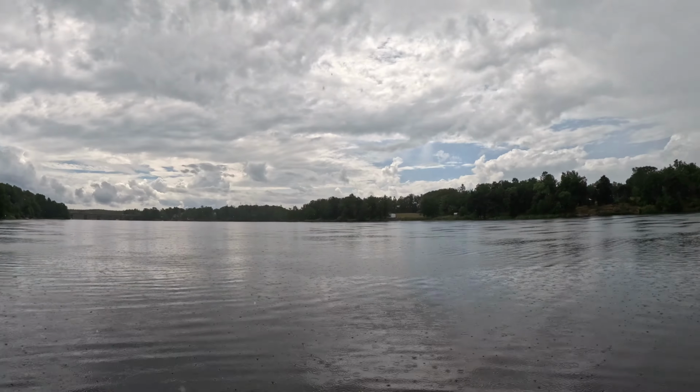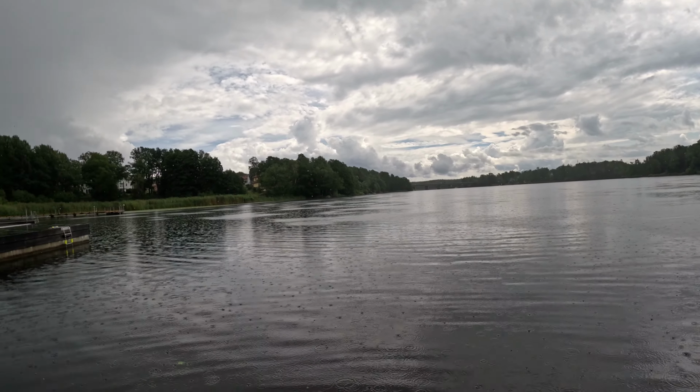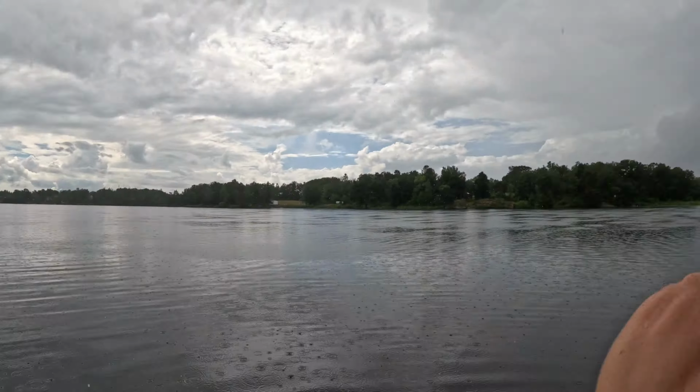So yeah, it looks very amazing when it's raining. I just love that it's so beautiful, even though I obviously prefer the sun, like many people will do. So then let's take a swim and enjoy this rainy day in Stockholm on this 3rd of July. Let's go!